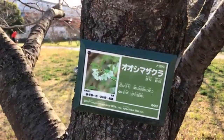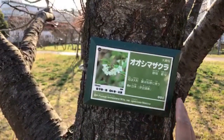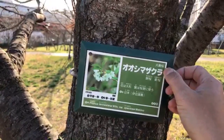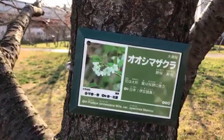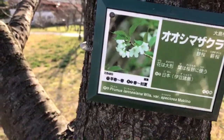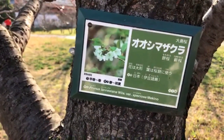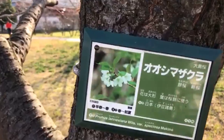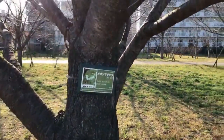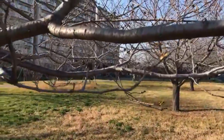This is what I was telling you about at the Edo Castle ruins. Usually on the cherry blossom trees, they'll put a sign explaining what the variety is. And this one is an Oshima Sakura, which is pretty cool. It's from Izu, so it's native to this area of Japan, from Shizuoka. I believe Izu is in Shizuoka. And this is what the blossoms will look like. They put it on the tree so you know the variety, because there's so many varieties of cherry blossoms in Japan that it's hard to really pinpoint what you're looking at unless you're a tree expert.